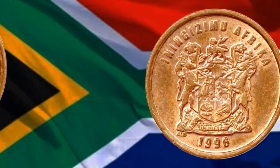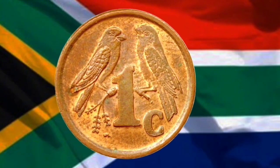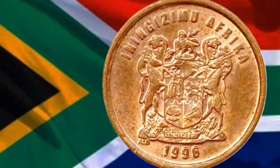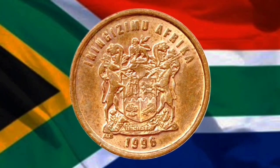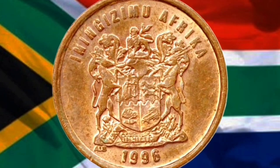Let's discover its story. The 1-cent 1996 South African coin is part of a series issued after the country's transition to democracy. It was one of the last issues bearing the older style of design, which showcases the changing face of South Africa in the mid-1990s. With a simple yet symbolic design, it captures the essence of a pivotal era in the nation's history.